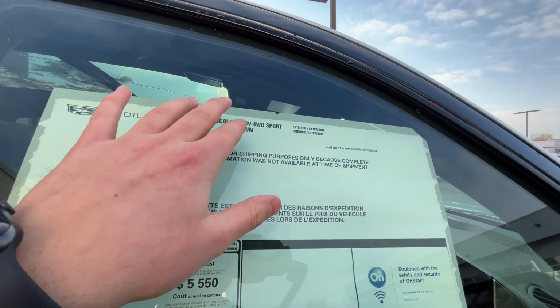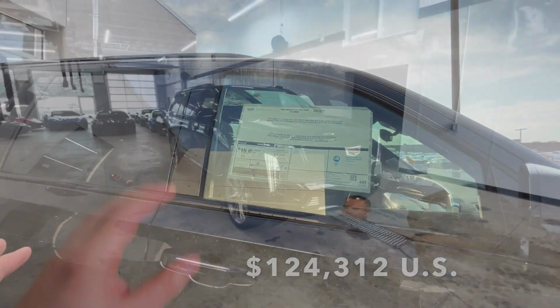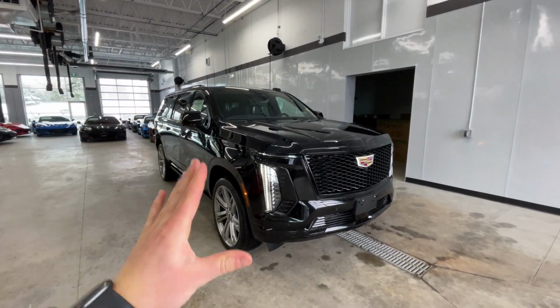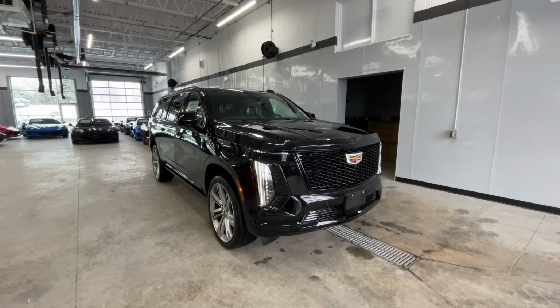It's a 2025 Escalade ESV Sport Platinum. We're sitting at 179,283 Canadian. All right, guys, we've got the pinnacle of the ultimate status SUV here, 2025 Cadillac Escalade ESV Sport Platinum here in Black Raven.